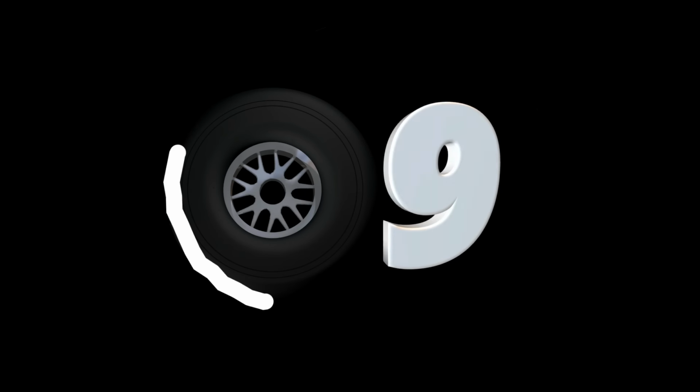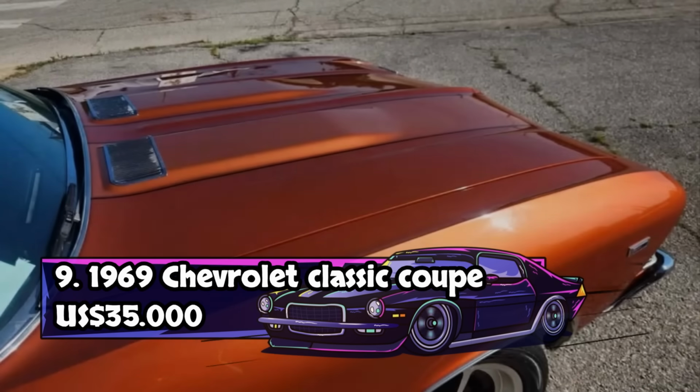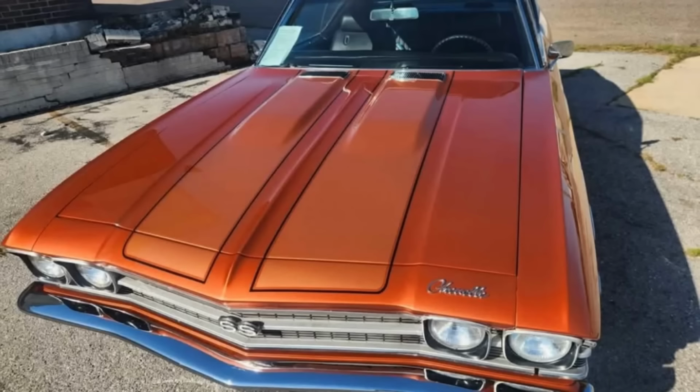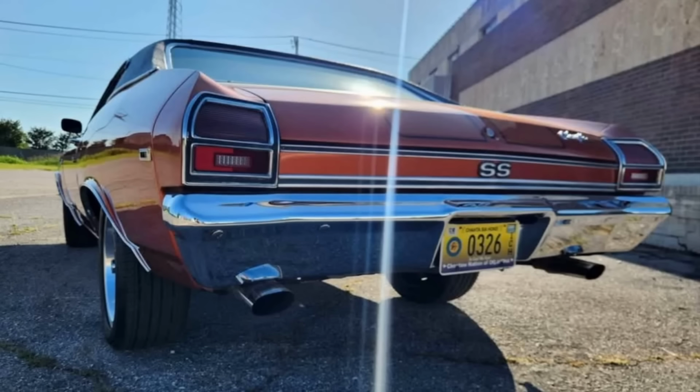Number 9. This 1969 Chevrolet Chevelle SS, offered at $35,000, is a freshly restored muscle car that blends aggressive performance with thoughtful modern upgrades. Located in Eufaula, Oklahoma, this Chevelle has undergone a comprehensive restoration with the majority of components having less than 1,000 miles of use since completion.